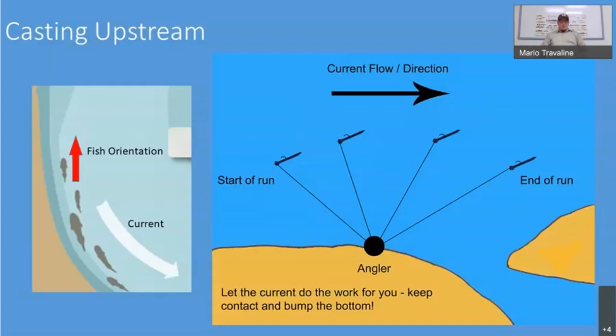But then what do I do? How do I cast in a river? You use the current. Cast upstream, because the fish, I think I mentioned this before, are going to have their nose into the current, the front of their body into the current. That's how they're streamlined, that's how they're shaped, that's how they can move most efficiently through the current, and that's how they're going to see prey that's going to come down the current towards them. You cast upstream and let the current take your bait downstream and hopefully right into the mouth of the fish.